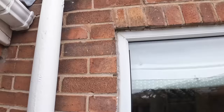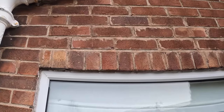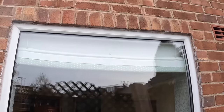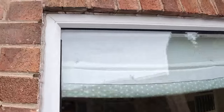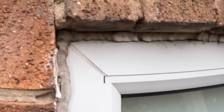Once these trestles go up, that's our access gone. Got a soil pipe in the way, but as you can see, all the brickwork's dropped. During the bad weather, the storms, it let water in. So the customer asked us to have a look. Standard issue, lintel missing. As you can see, when the brickwork doesn't line up, there's no way a lintel can go through there.